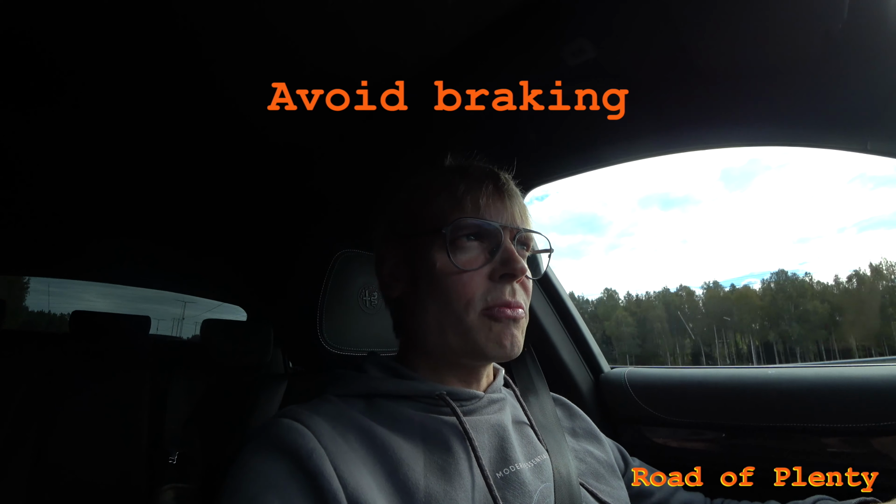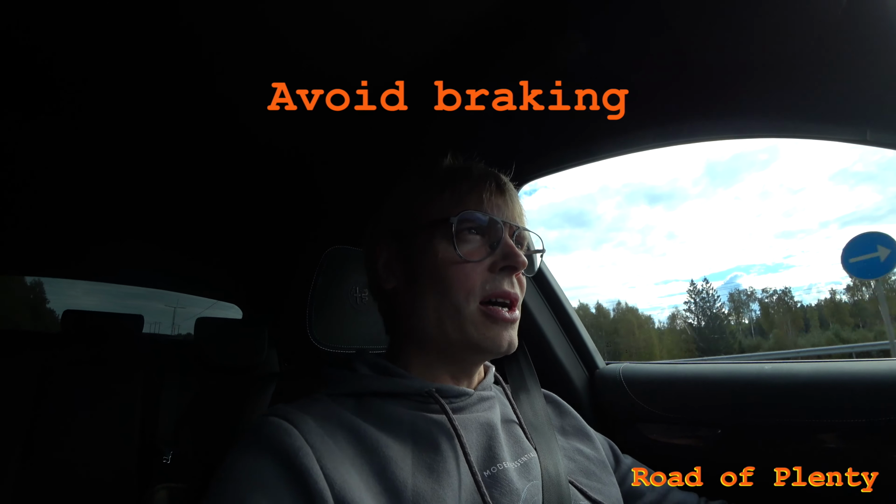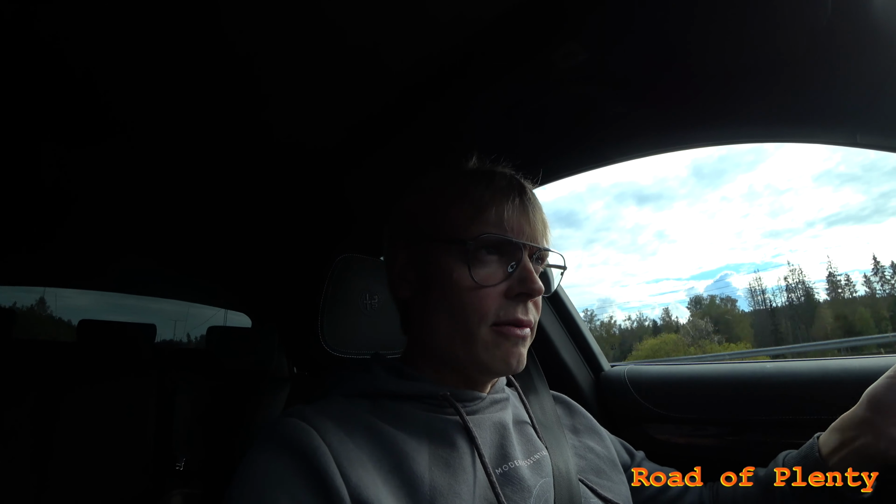The most important thing to save fuel, in my book, is to avoid braking. The less you brake, the less consumption you will have. I know it doesn't provide for a particularly sporty drive, but this is not about driving fast. This is about driving efficiently, and when you are driving efficiently, you're usually getting pretty good average speed, because you don't have to go down to the lower speeds that often.